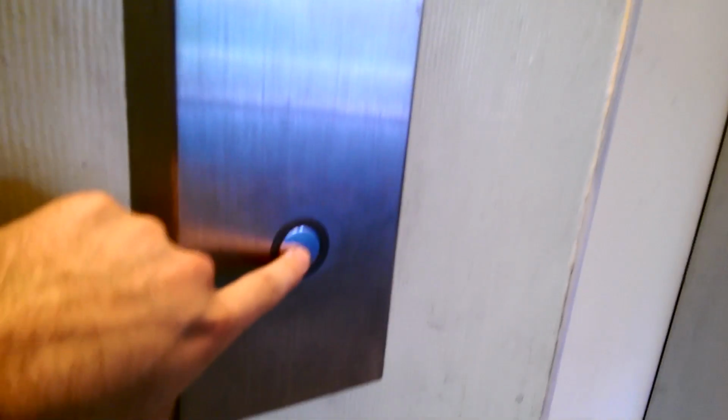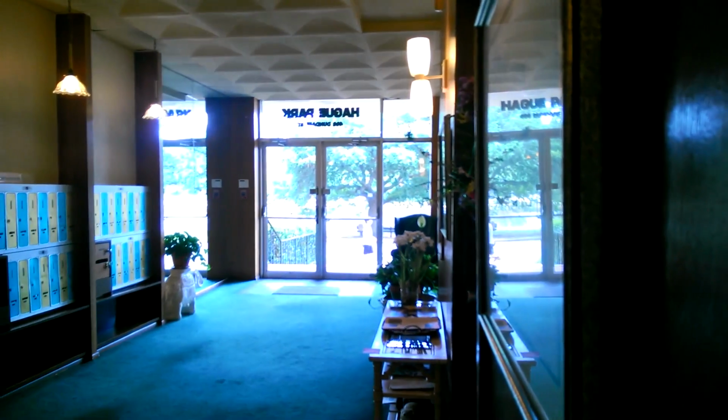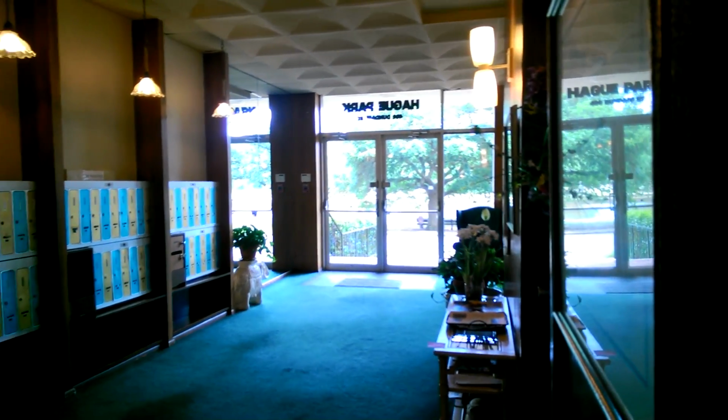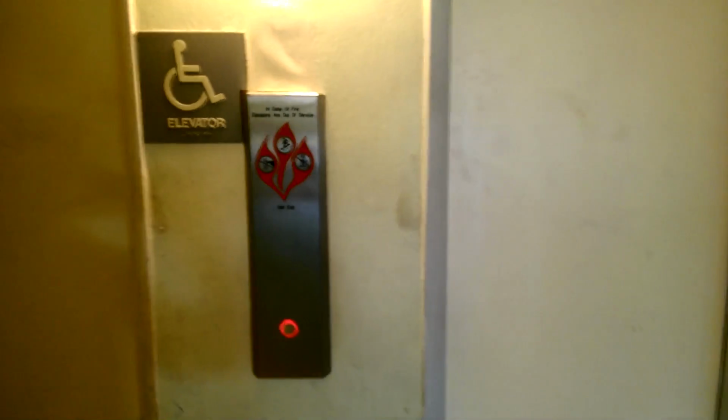I'll send this one up. Oh, the arrow beep that time. Modded down here, but it looks like the rest of it's original. Hague Park. It's a lobby. There are your mailboxes. It looks like maybe only one is running. So unless the other one's running, that's it.